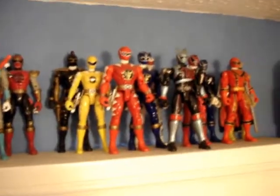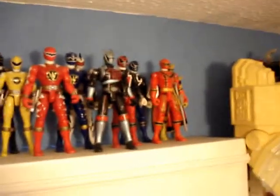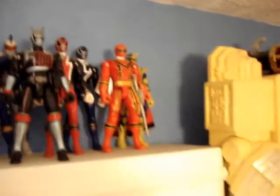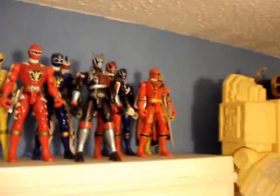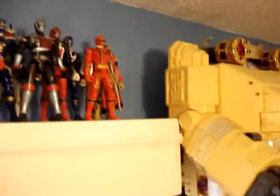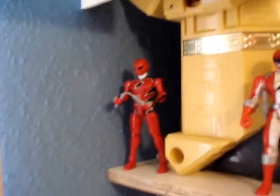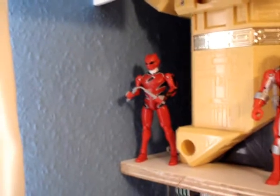Dino Thunder, SPD, a little bit of Mystic Force there. The Solaris Knight figure came with the Scarpet, I think they call it, which was a Japanese vehicle release. And then further down I've got two random reds. We've got Operation Overdrive and Jungle Fury. Again, apologies for the shaky camera.